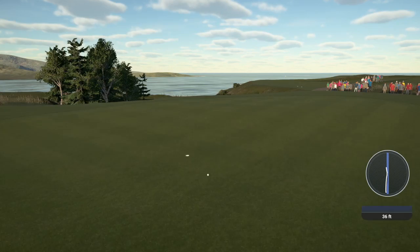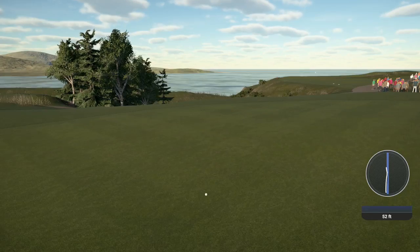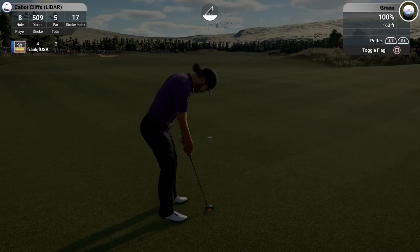A couple more feet up, and this puppy would have been going downhill. Barely going to get there, but it's going to keep on going, right? Yep. Well, that was an eagle putt, believe it or not. From here, it's about 10 feet away. All right, at least we got it down here on the level.